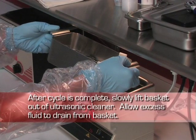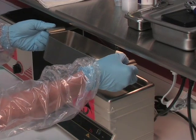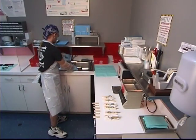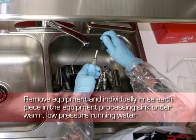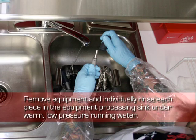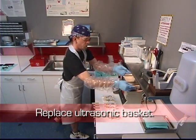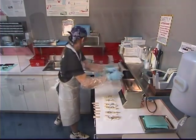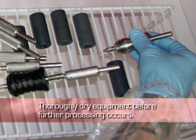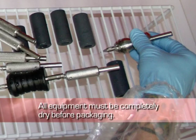After the cycle is complete, slowly lift the basket out of the ultrasonic cleaner. Allow excess fluid to drain from the basket. Remove equipment and individually rinse each piece in the equipment processing sink under warm, low-pressure running water. Replace the ultrasonic basket. Thoroughly dry equipment before further processing occurs. All equipment must be completely dry before packaging.